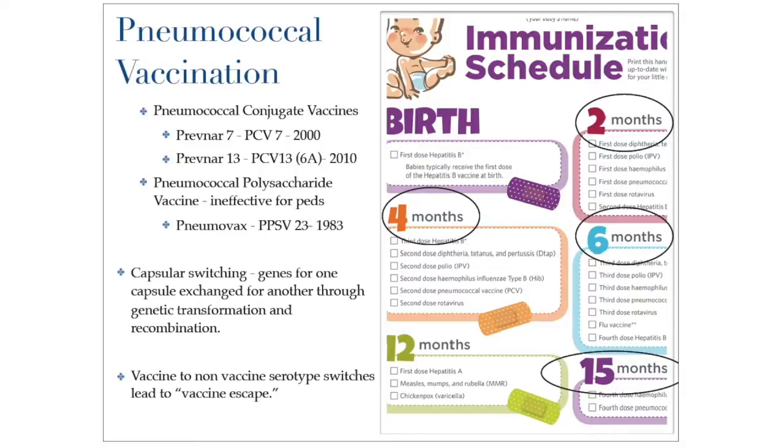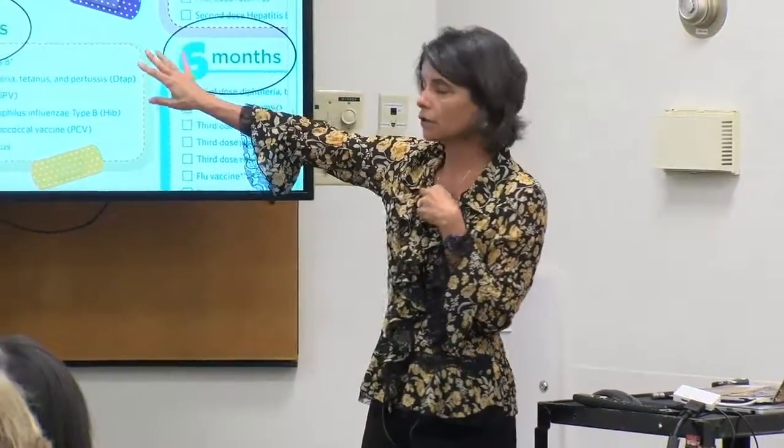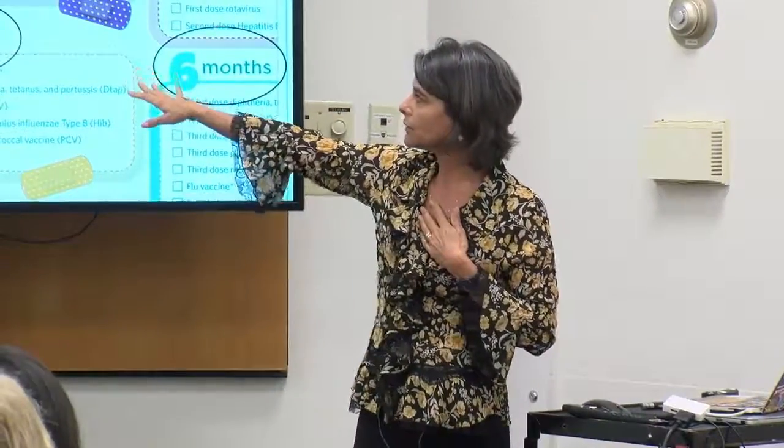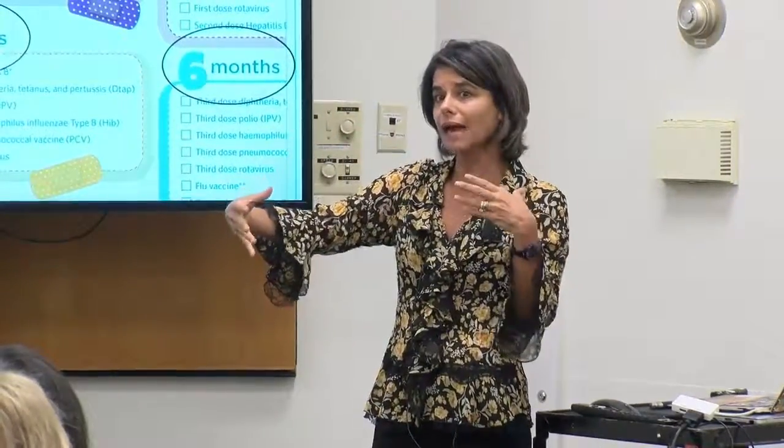We started off with the Prevnar 7. There is a difference between these two vaccinations, the conjugate vaccinations and the polysaccharide vaccinations, that are the answer for why we don't give Pneumovax to little kids. Why don't we give that to them? It's got 23 serotypes. Well, the reason we don't give it to them is for the same reason they have the problem: they can't mount an immune defense to a polysaccharide.